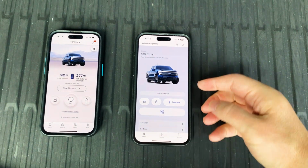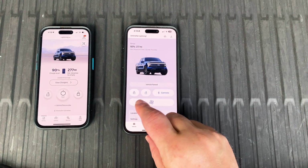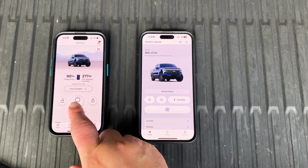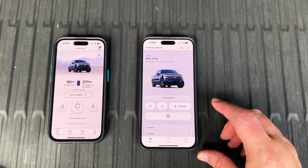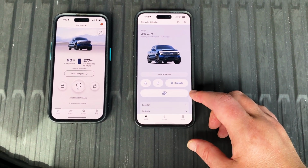thoughts with the new one is that I think it has a nicer, cleaner look. You have still the unlock and lock, and with the old one you have that too. You have remote start right here. Now I don't actually see a remote start on this new one. Actually, I think it's this.